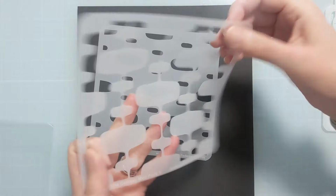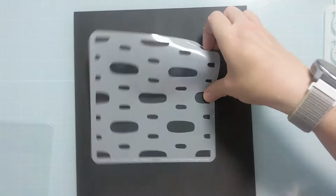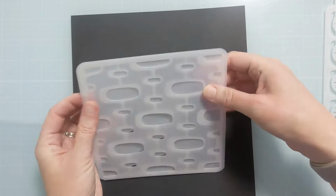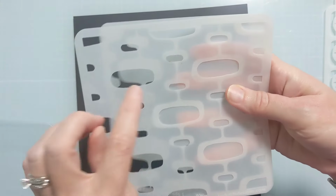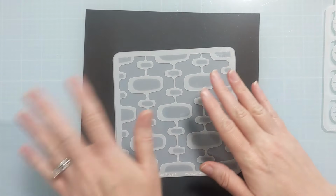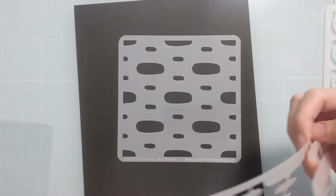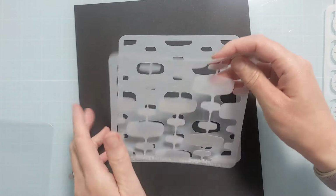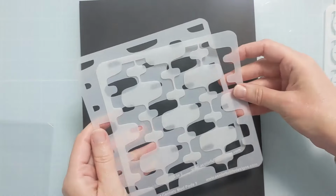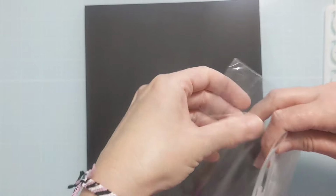You have, you know, all of this will be masked off, so that would remain white on your paper. And then this you could come in after and kind of fill in the openings, or maybe do this first and then mask around. I'm not sure, but so cool. Yeah, I think you do this one first. I don't know. I'll have to play with it myself. Sometimes I just have to play with it and figure it out, but it's 2 layers. Mid-Century Mod Podge 1 and 2. So cool. I'm really excited about this one. So this one comes, like I said, in its own little envelope because it's 2 layers.